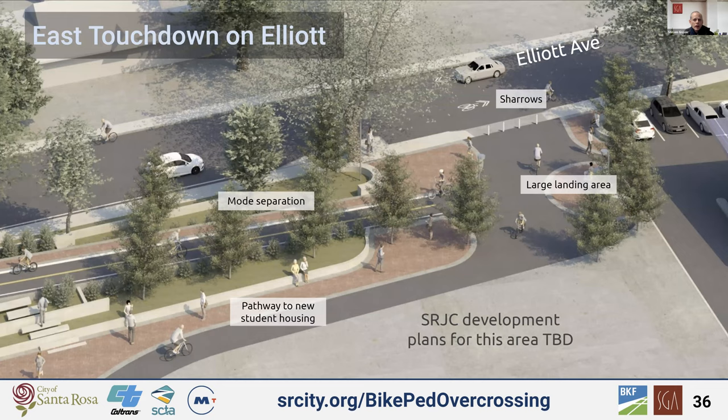Now on the east side of Highway 101, the project will connect to Elliott Avenue near the new Santa Rosa Junior College student housing. The SRJC is still working out exactly how the land in this area will be used. So the design you see here will be further refined as we continue to work with the junior college.